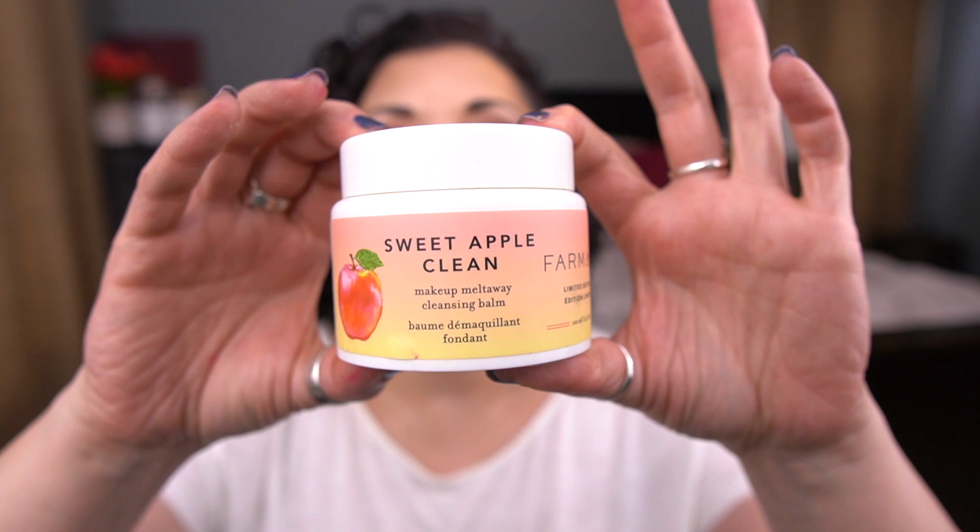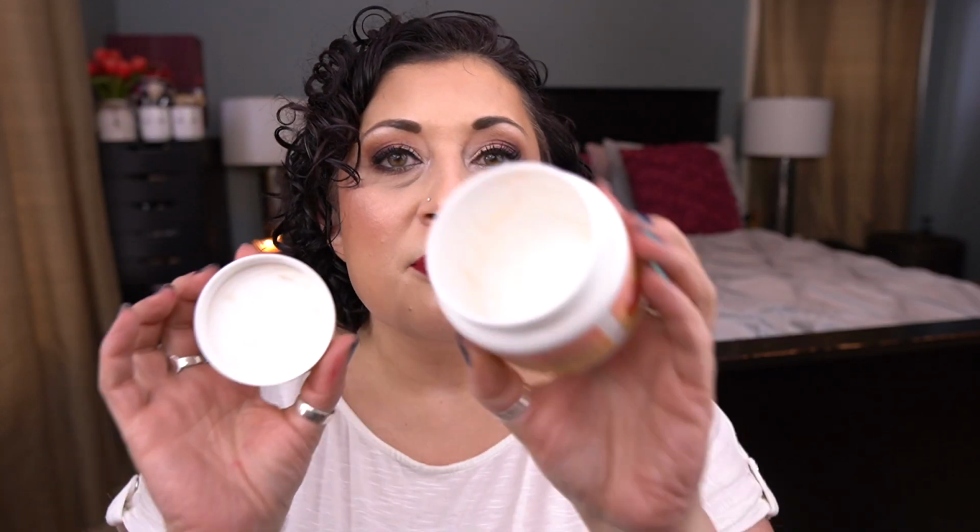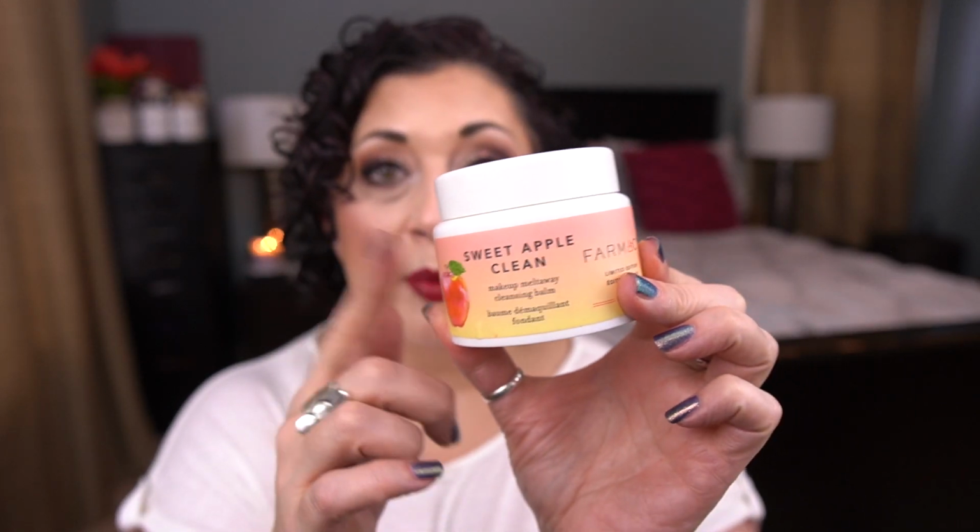And then another Pharmacy Makeup Melt Away Cleansing Balm. This is the Sweet Apple Clean scent. I did finish this up. It's lovely. I love the way this smelled. And I do love this product. I still prefer the Clinique Take the Day Off Cleansing Balm over this, but they're both lovely. Like I bought a couple of the trios from Pharmacy that they had over the holidays because I loved it so much. And if they come back with that lemon scent, I'm buying it.